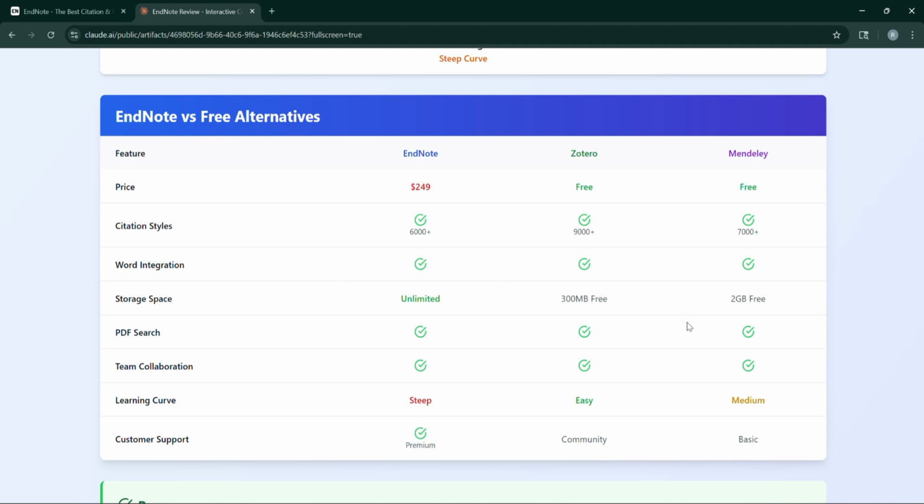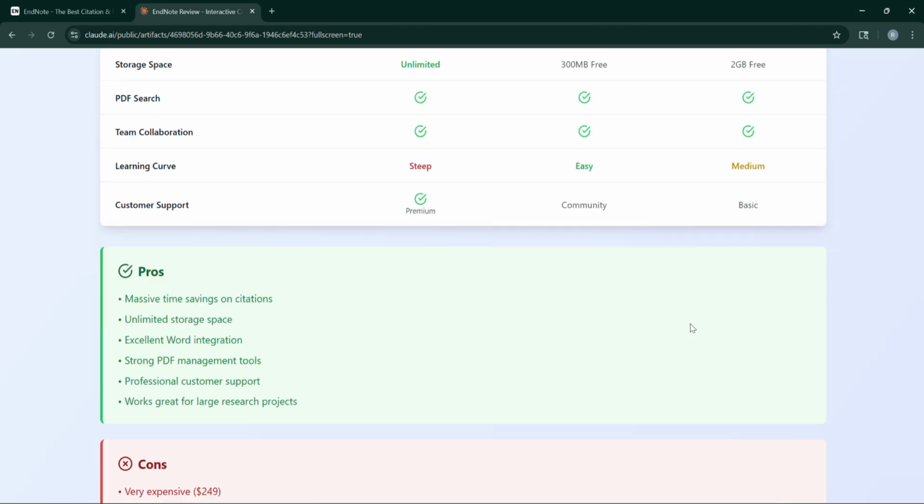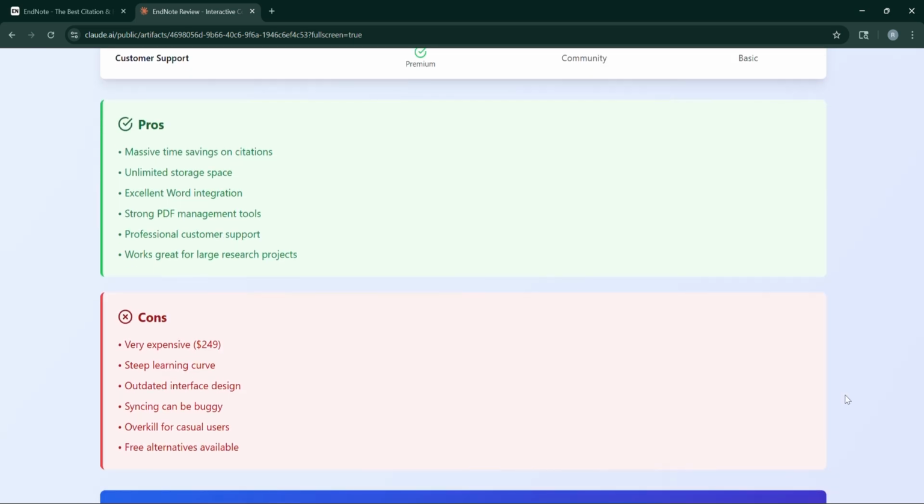So is EndNote worth it? If you're a serious researcher or graduate student who writes a lot of papers, yes, the time savings pay for themselves. But if you're an undergrad or casual user, try Zotero first. It might be all you need without the hefty price tag.